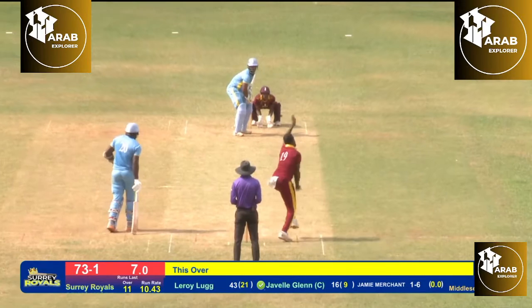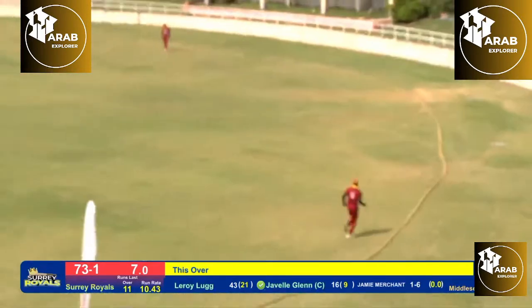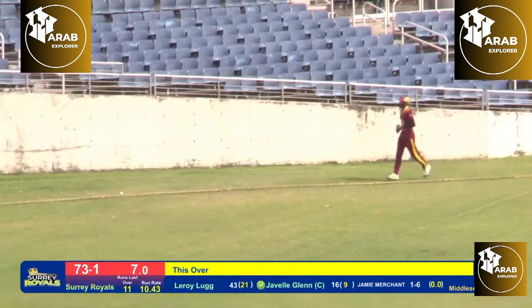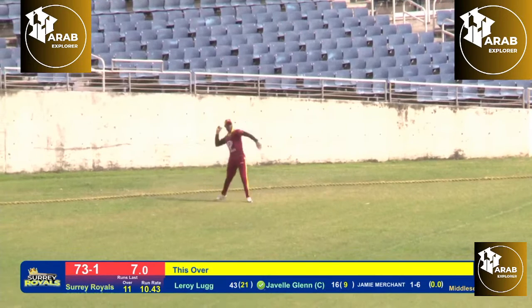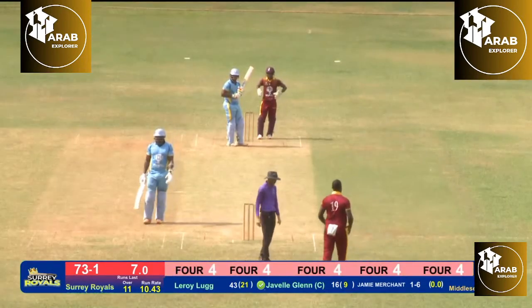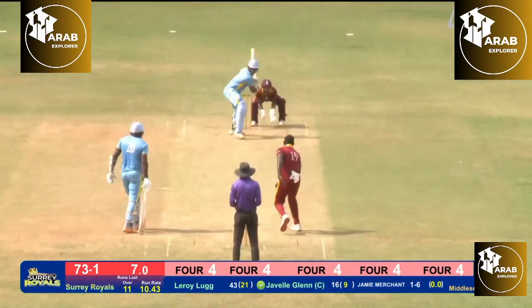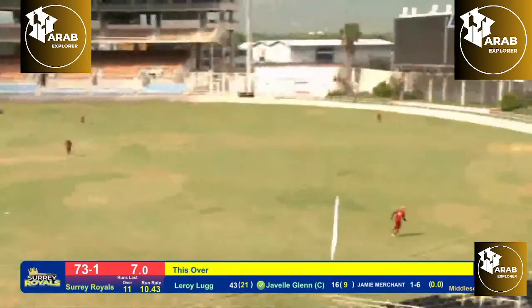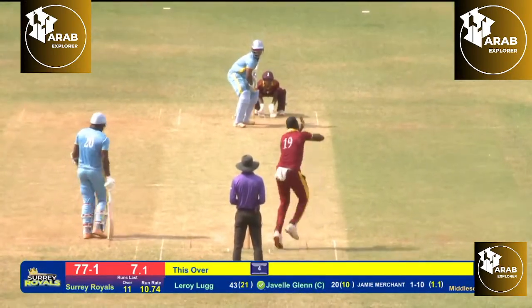Short. Punching. Over the man at cover. They go through for a boundary. Four more runs off the bat of the captain, Glenn. Wow. That was like a bullet out of a gun. Going over the cover cordon. The long off fielder was there but could not actually reach it.